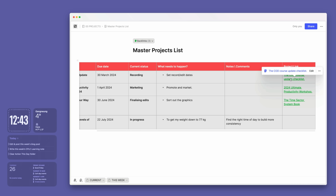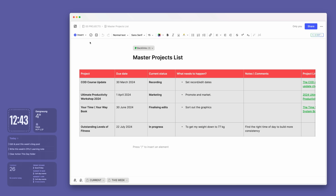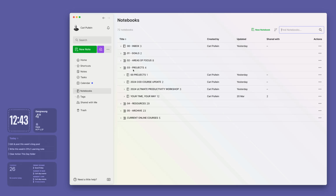So I can just go into my COD course update and it will give me, this particular one will give me the checklist that I need to do once I've finished recording. So I can go back to the master project list right there. So essentially that is how the main structure is.